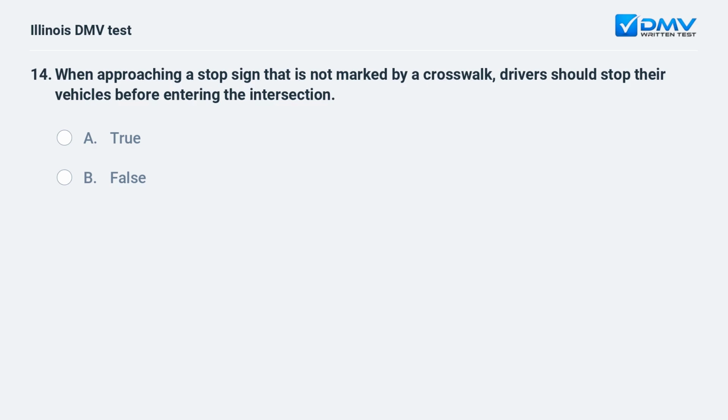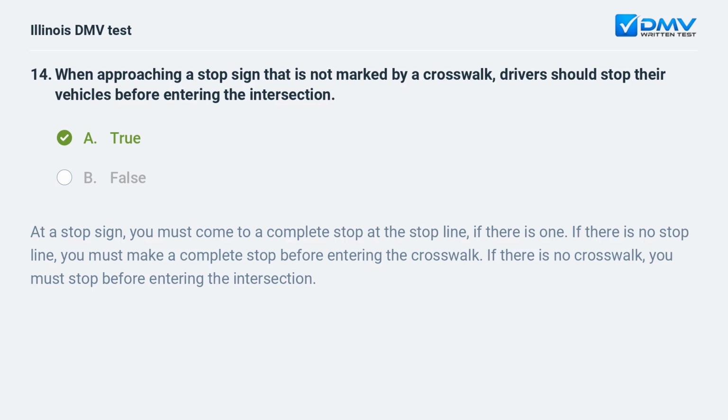When approaching a stop sign that is not marked by a crosswalk, drivers should stop their vehicles before entering the intersection. A. True. B. False. A. True. At a stop sign, you must come to a complete stop at the stop line, if there is one. If there is no stop line, you must make a complete stop before entering the crosswalk. If there is no crosswalk, you must stop before entering the intersection.